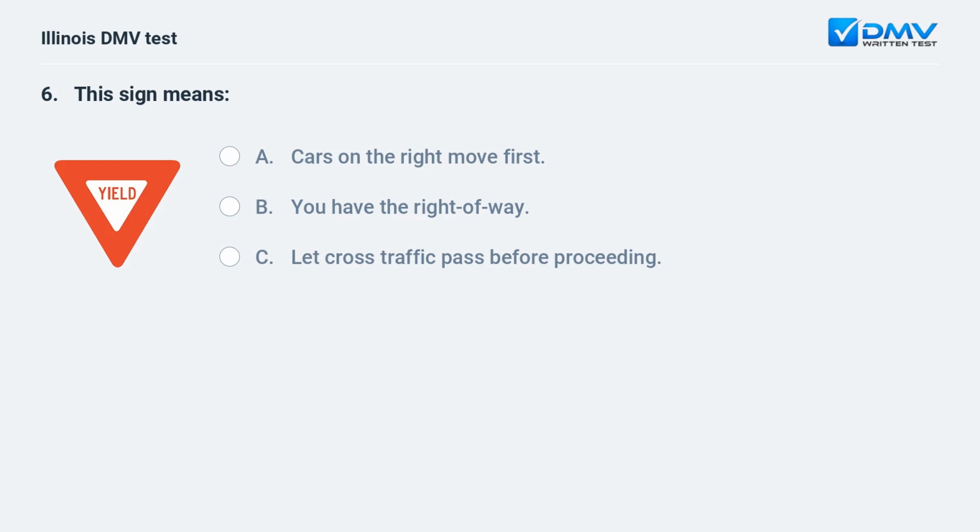This sign means A. Cars on the right move first. B. You have the right of way. C. Let cross traffic pass before proceeding.